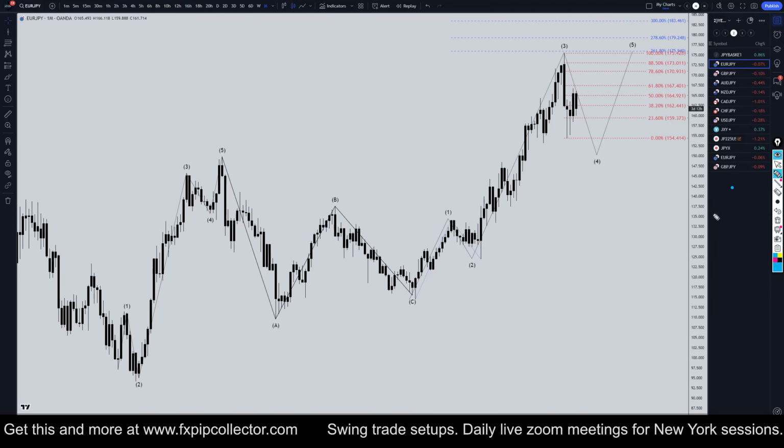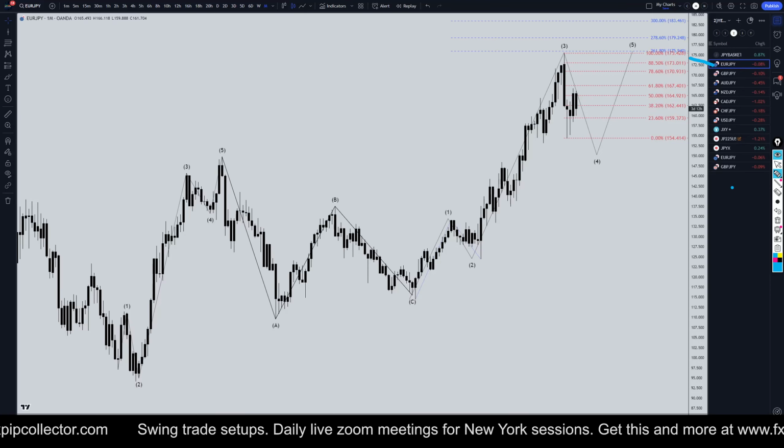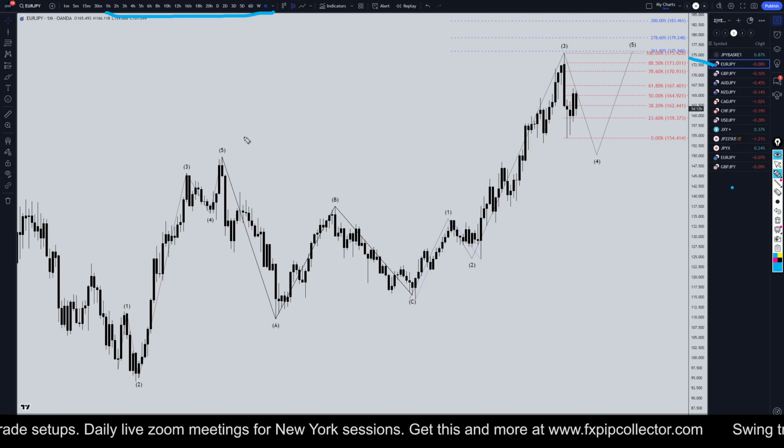Today is Tuesday, November 26th, and I'm going to be analyzing the Euro Yen, starting on the monthly, working my way all the way down to the 1 hour time frame for the full top-down analysis.